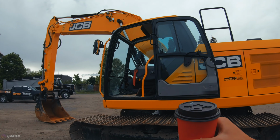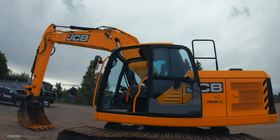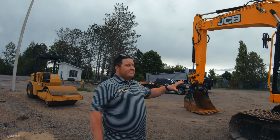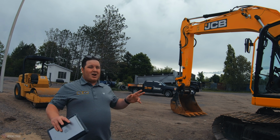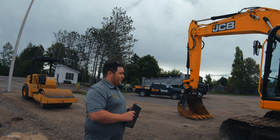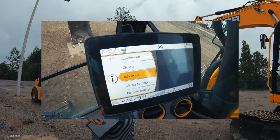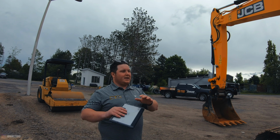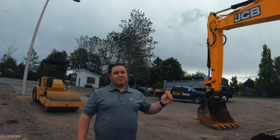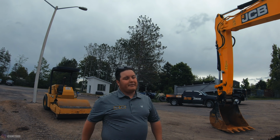Nice. The cab's really nice. I like the grab bars and everything on the inside. Yeah, so this is their new cab. It's built to be quieter. It's built for more operator comfort, and it is our take on a smart cab. So it's Bluetooth compatible. You obviously got the monitor in there. You set it in the cab. You want flail mower, you want mulching head. You press the flail mower, you press the mulching head button, or you press the hammer button. Very tool specific. Yep.